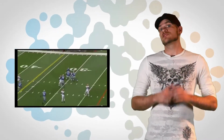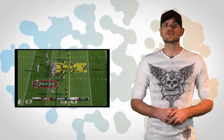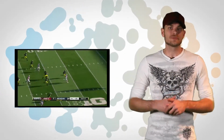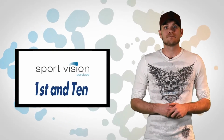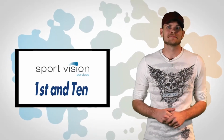For that comes the hardware. A small device is attached to the cameras and will track the pan, tilt, zoom, and direction of the camera. It maintains the line where it needs to be relative to the perspective of the camera. This technology is called First and Ten. It was created by a company called Sports Vision. Now you can look like the smartest guy at your Super Bowl party.